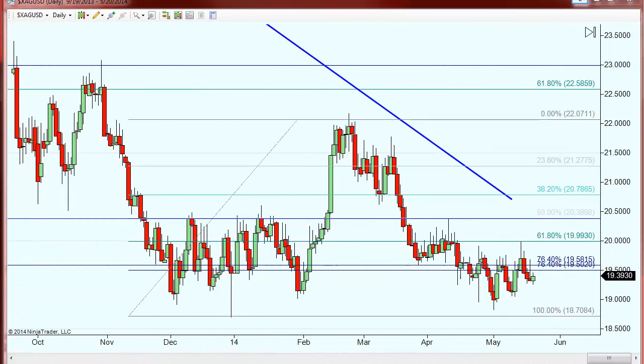Silver also trading higher, but very nominally, up about 6 cents on the day. 19.39, that's our current print, and 19.17 on the low, 19.54 on the high. More on silver towards the end of the show.